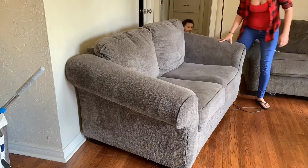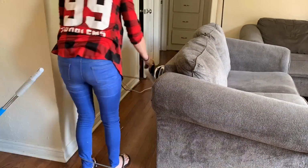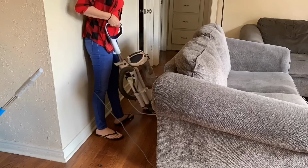Now I'm going to be cleaning behind the couches and inside the couches and mop behind them. Having it ready to go so I can get the final touches of this living room.